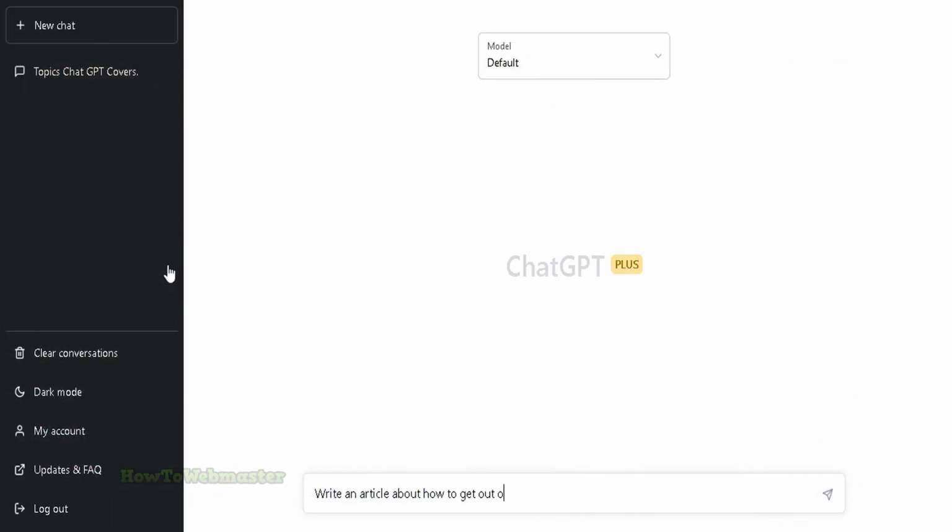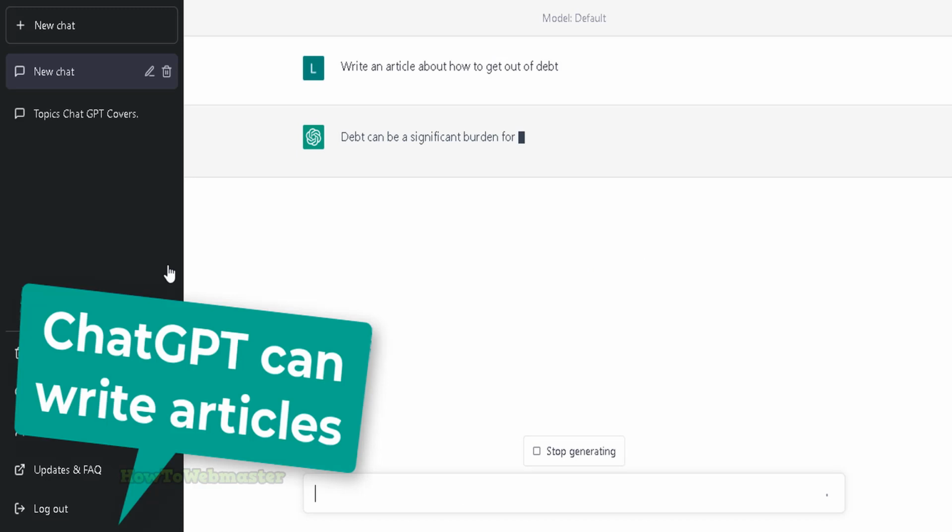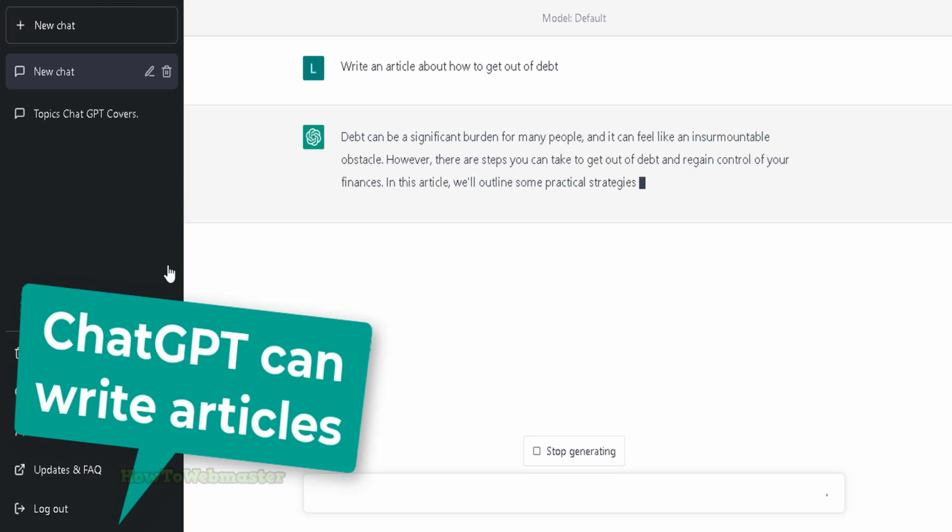For example, a client could provide a brief outline of what they're looking for in an article, and GPT could generate a full article that matches the client's specifications.